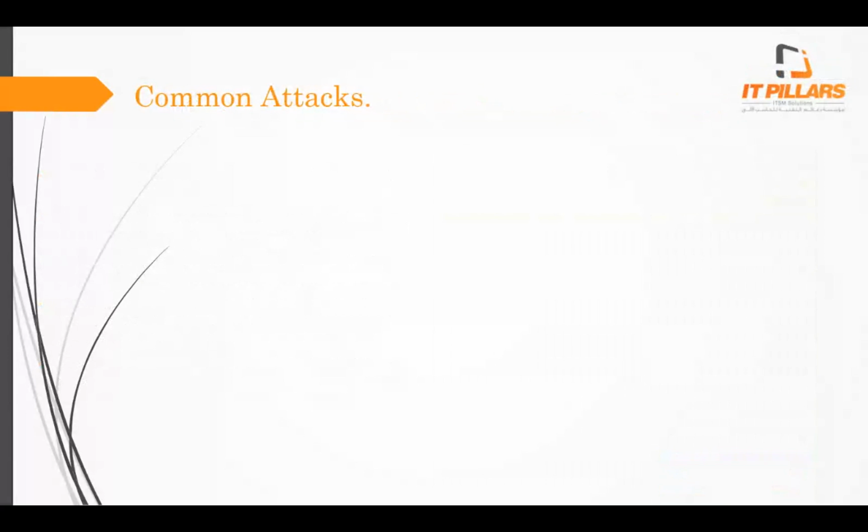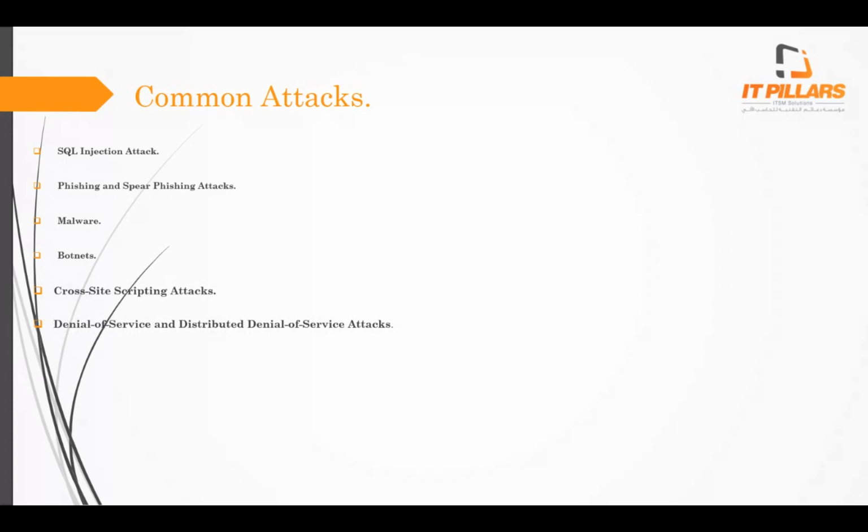So let's take a look at the common attacks that have been happening in the last couple of years, like SQL injection attack, phishing and spear phishing attacks, malware, botnets, cross-site scripting attacks, denial of service and distributed denial of service attacks, ransomware, and buffer overflow. Not only this, but also cloud vulnerabilities, AI-enhanced cyber threats, AI fuzzing, machine learning poisoning, smart contract hacking, social engineering, and deepfake, and etc., and the list goes on without stopping.